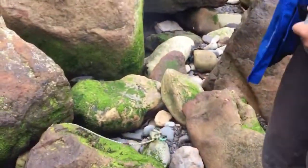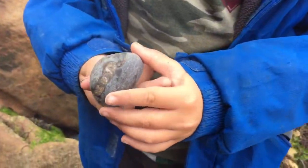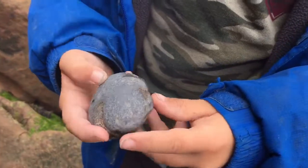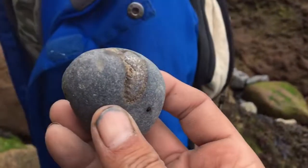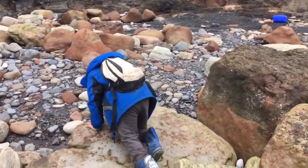I found those two up there. Yeah, you should get your helmet on, please. It's next to the cliff here. Well done. And that is full. Well done, mate. Yeah, go get your helmet, please.